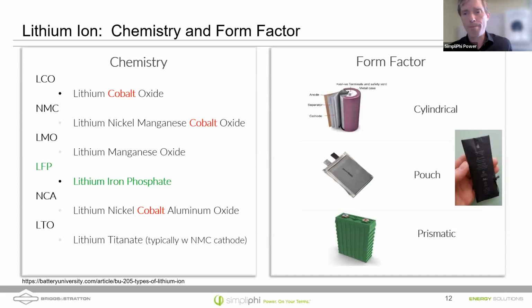Prismatic cells are a little better than pouch cells. They're not quite as good as cylindrical cells in many ways, but they are cheaper to manufacture. They typically come in very large formats. You get a lot more energy in a prismatic cell because it's much bigger, so it's lower cost to build. But it doesn't last quite as long as cylindrical cells due to the expansion and contraction that you have with a less rigid case. So a pouch or a prismatic cell, as they heat and cool, they expand and contract, and that movement of the cell typically results in a slightly shorter lifespan.